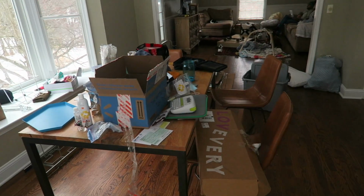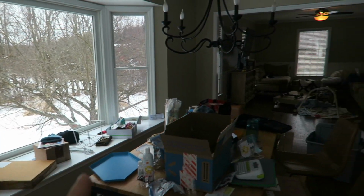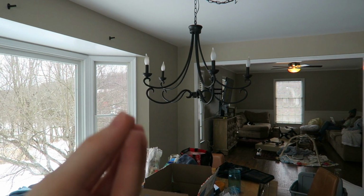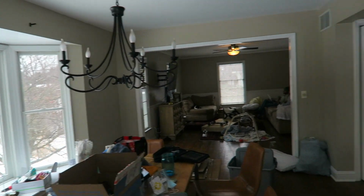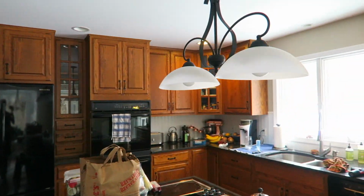This is also the current, gee golly goodness, situation. We've got this beautiful bay window here. The depth of my despise of that light fixture is most exemplified when I stand up and bop my head on it every single time. We have already ordered a new light fixture for here. It's the same one that we had at the old house.